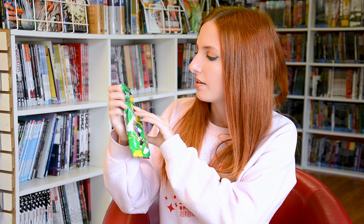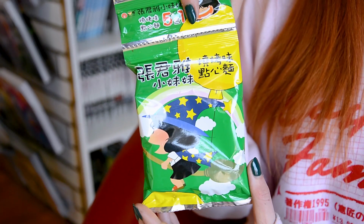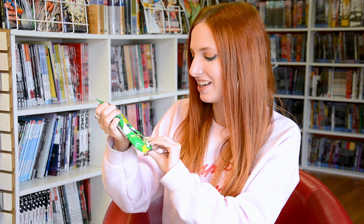I have no idea what this is. I think it might be 5 different things because this is 5 in 1. There's a little witch on the front and the packaging is super adorable. So yeah, I'm excited to just see what's in here.